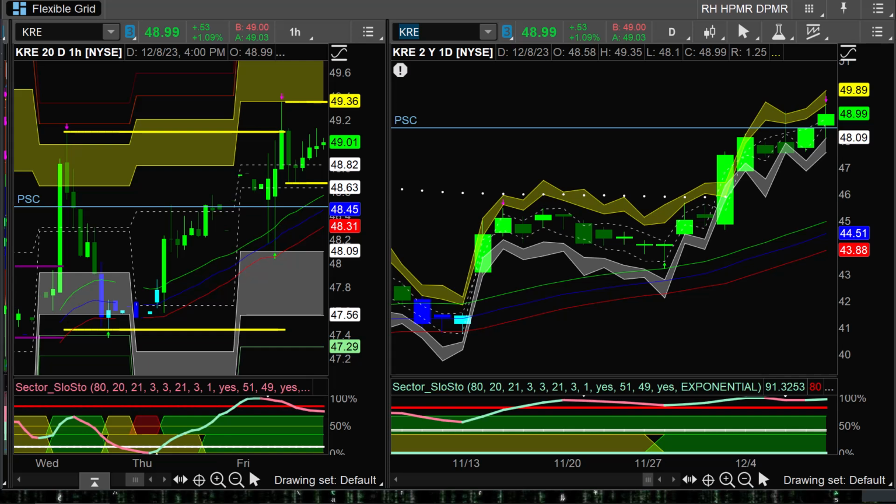Just be aware that if there is going to be tax loss harvesting, it's going to happen probably more so in KRE than the big banks. This is regional banks, by the way.